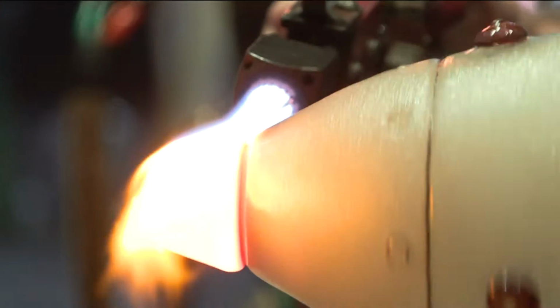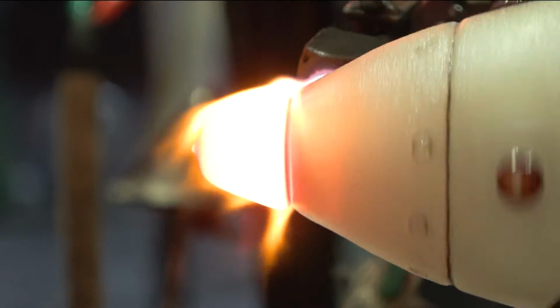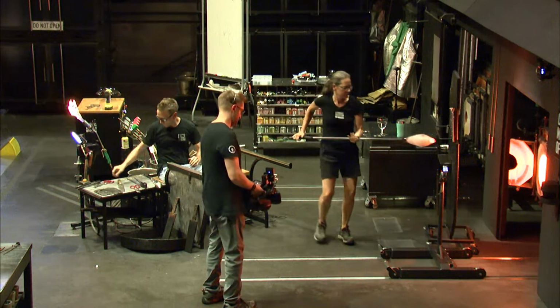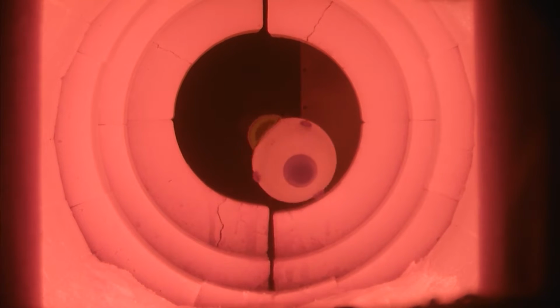So another online question is, how many times can we recycle glass? Now, glass technically is infinitely recyclable. You can just keep remelting it. We do recycle a fair amount of our glass here. If it's clean and clear, we can recycle it back into the melting furnace.